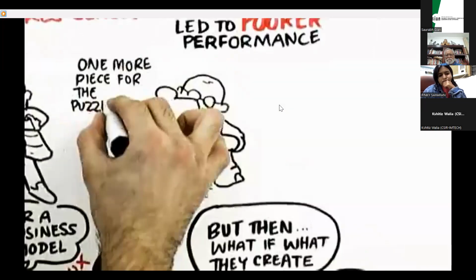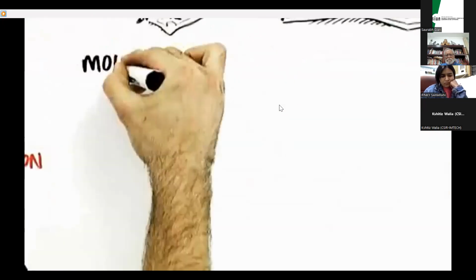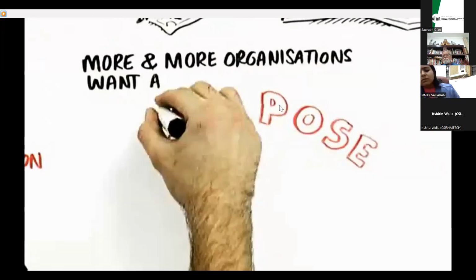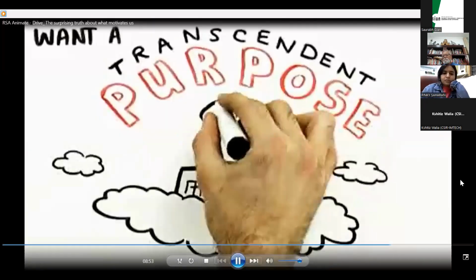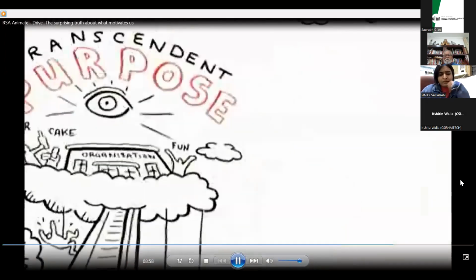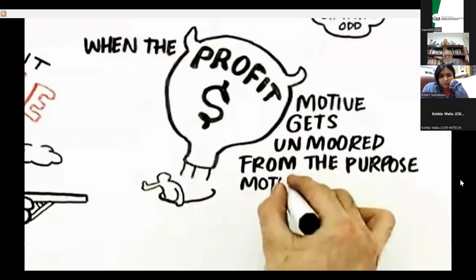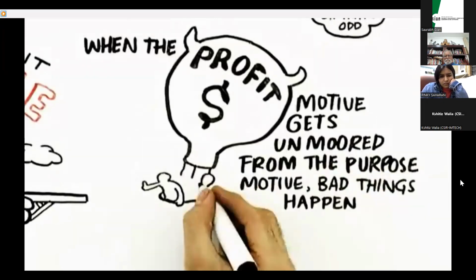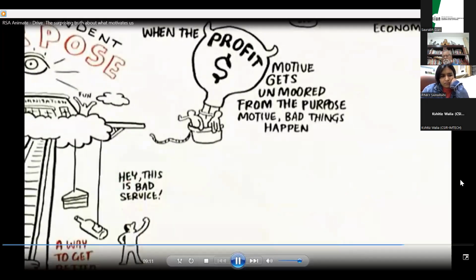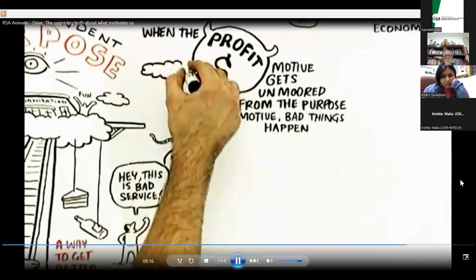Economists who look into it ask, why are they doing this? It's overwhelmingly clear: challenge and mastery, along with making a contribution. That's it. What you see more and more is a rise of what you might call the purpose motive: more and more organizations want to have some kind of transcendent purpose, partly because it makes coming to work better, partly because that's the way to get better talent. And what we're seeing now is, when the profit motive becomes unmoored from the purpose motive, bad things happen. Bad things ethically sometimes, but also just not good stuff, like crappy products, lame services, uninspiring places to work.